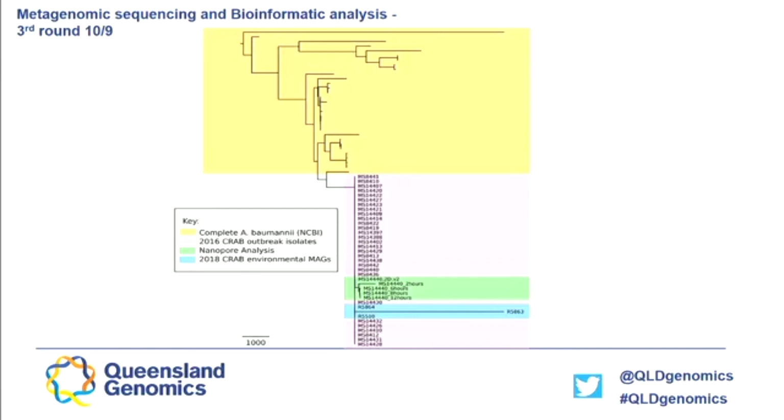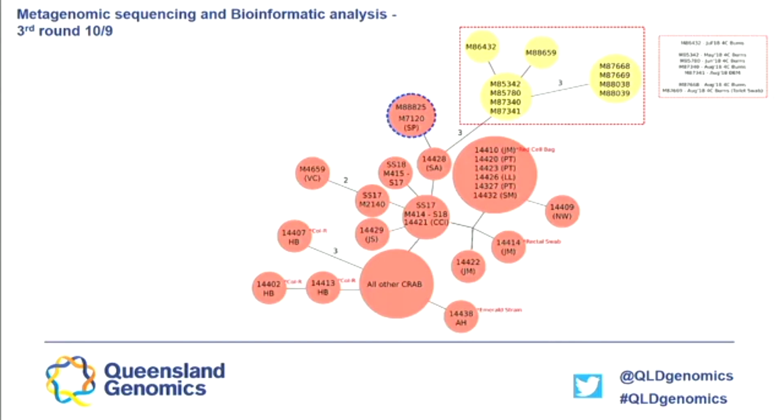I'll show you something else. This is just another way of visualizing that same outbreak. The circles represent different isolates. Everything within a circle is identical at the core genome level, so we have large groups of nearly identical isolates. The lines connecting them mean that they're related, and each line is one SNP. When we have more than one SNP, it's indicated by the number. Most of the isolates are one core genome SNP separated from each other, but we have some which are a little bit more distantly related, but still under 5 SNPs.